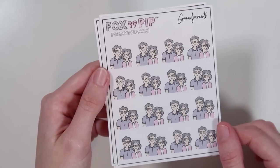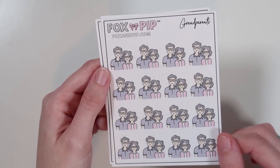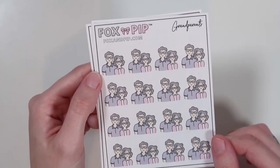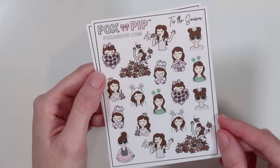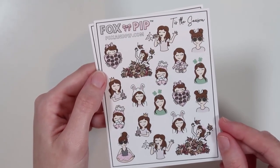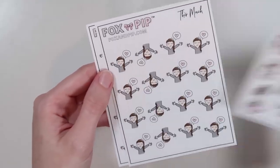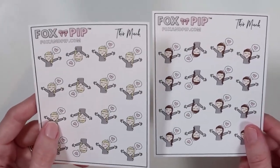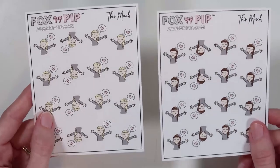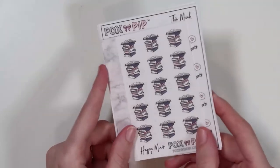Grandparents, Fox and Pip's grandparent stickers look more hip, I suppose. Although all of my children's grandparents aren't graying quite yet. I still think it's very cute to mark that. I got the Tis the Season. I thought this was a really fun assorted sheet of all of the holidays and situations and things throughout the year. I thought that would be really fun to have. And then I got the This Much stickers in both the brunette child and the blonde child to mark Avery and Reagan because I just thought they were really cute and I wanted to have them. So that was my cute small little order here from Fox and Pip.